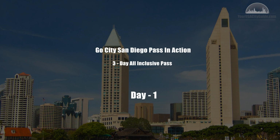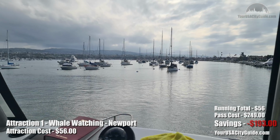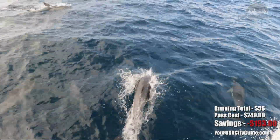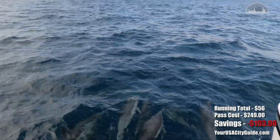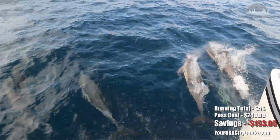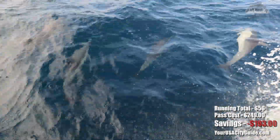Okay, day one of the pass, we were driving down from Anaheim to San Diego. So on the way, we stopped off at Newport to go on the whale watching tour. The whale watching tour was one of those attractions that we needed to book ahead in advance, but this was done online. It was all fairly straightforward. This is listed as $56 on the pass, but the tour we wanted to book was actually over $70, but it still worked out as free on the pass. Or included on the pass, should we say.